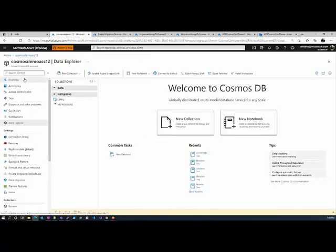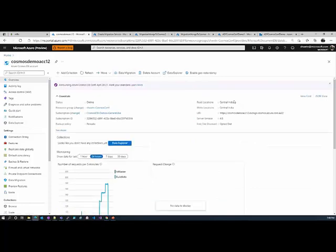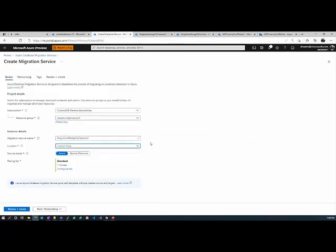Central India is the location of my target Cosmos DB account. This is my target Cosmos DB account. It's located in Central India and runs Mongo API 4.0. My source is also in Central India. It is recommended to create the migration service in the same region as the target for optimal migration performance. All right, so I'm choosing Central India for that reason.